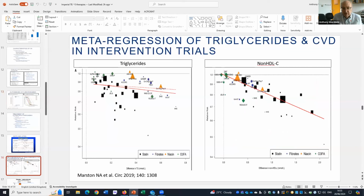What about treatment? Triglycerides, as I said, please treat non-HDL in the first instance. It doesn't matter how you do it. Non-HDL responds to statins, first line. Fibrates are third line. Niacin is basically not used anymore. And we will use specific omega-3 preparations as per indications.